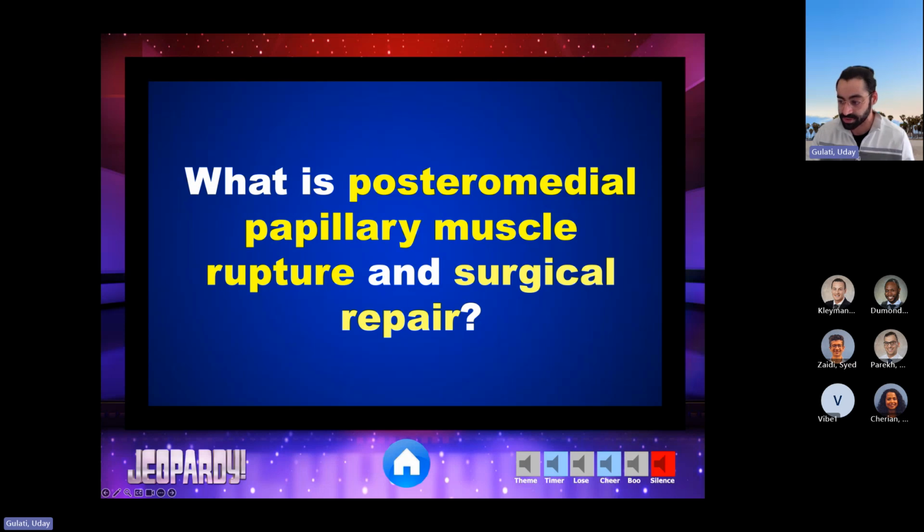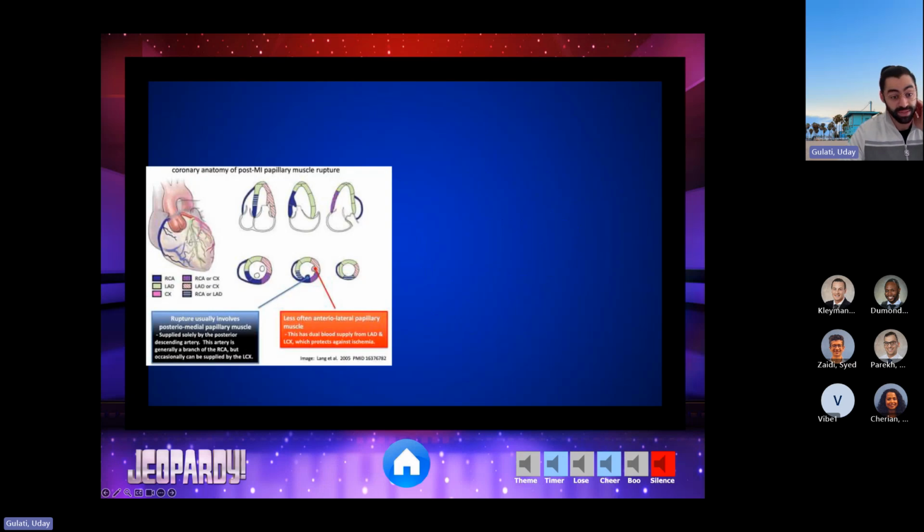You can put them on inotropes to just avoid severe hypotension, maybe even put a balloon pump in, but really it's just buying you time. And so why does the posterior papillary muscle rupture more easily than the anterior? It's because it only has a single blood supply. If that single blood supply is your culprit vessel, then there's a high amount of ischemia at that tissue, and that papillary muscle can rupture.